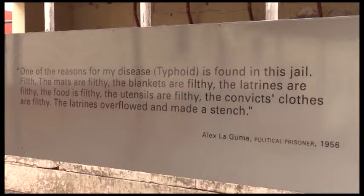I know there were some disciplinary measures that took place in this particular prison if prisoners didn't obey what the warders told them to. Let's go to that area there, and then from there I think we'll go to the Concord. Yeah. So let's go to the area and just see what kind of disciplinary measures were used on the prisoners.